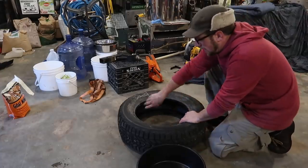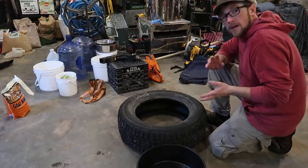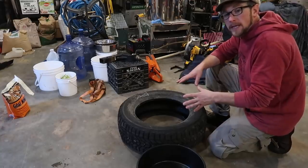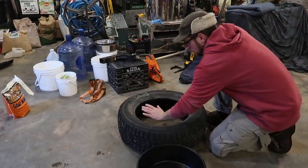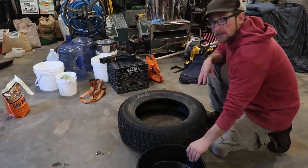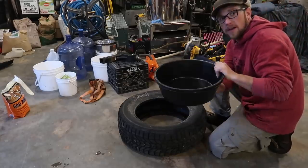But we're also gonna fill the tire with foam. So they're gonna have like their own Yeti. This will do a few things. It'll help hold the heat to keep it warmer. It'll keep it so the cold air from the ground isn't right on the bottom of the water, and I find that's usually one of the biggest problems, the ground contact.